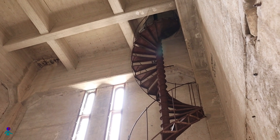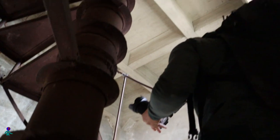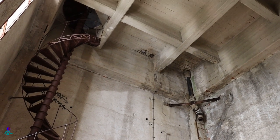We began climbing up these stairs, but it didn't feel that safe, so we won't be able to show you what lies upstairs. Likely another large empty room anyway, as the tower seems to have been built in the more recent past using concrete.